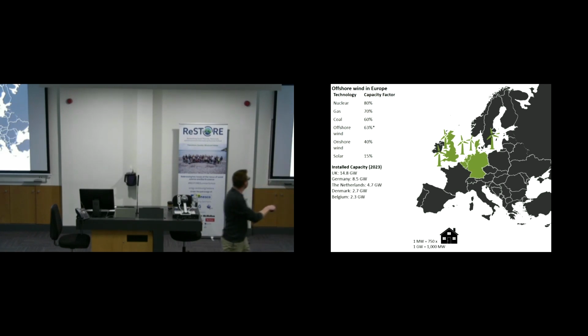So these countries here are the ones that are developing the most amount of offshore wind. So the UK, Germany, Netherlands, Denmark and Belgium are really leading the way. But also we've seen development of offshore wind in Poland, France as well, and many other countries have plans afoot to develop, but these are really the leaders in terms of the fixed foundations. So these are the ones that are attached to the seabed or are fixed to the seabed, as I mentioned.